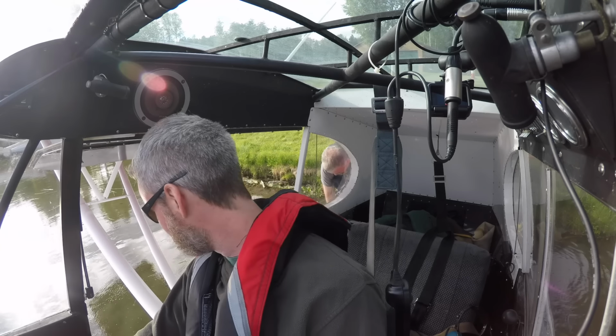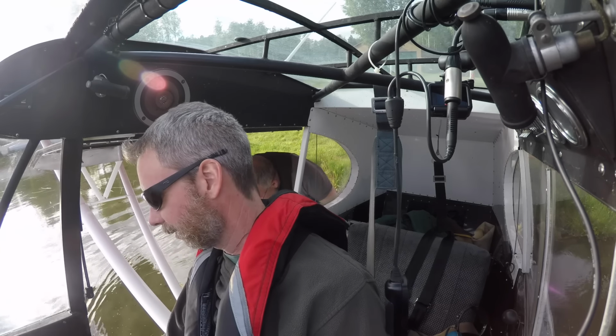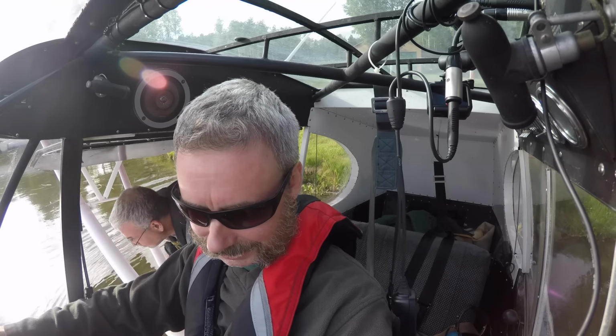Okay, so what do you say about water rudders? Right after we get going, we'll put our water rudders down. Down, so letting them off the hook. Okay, all clear? Clear.